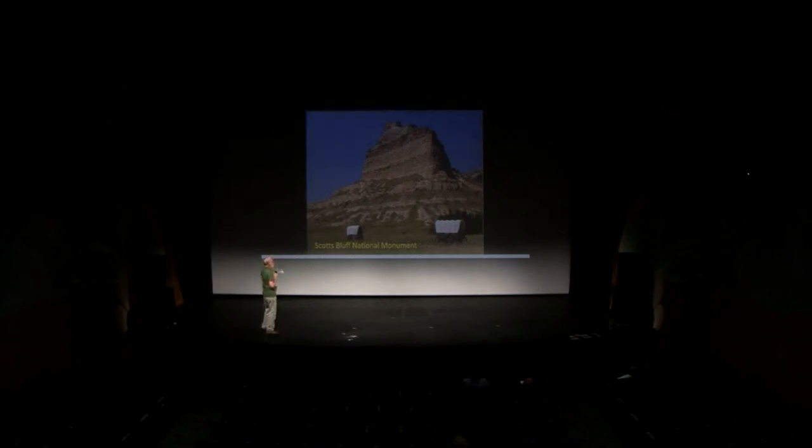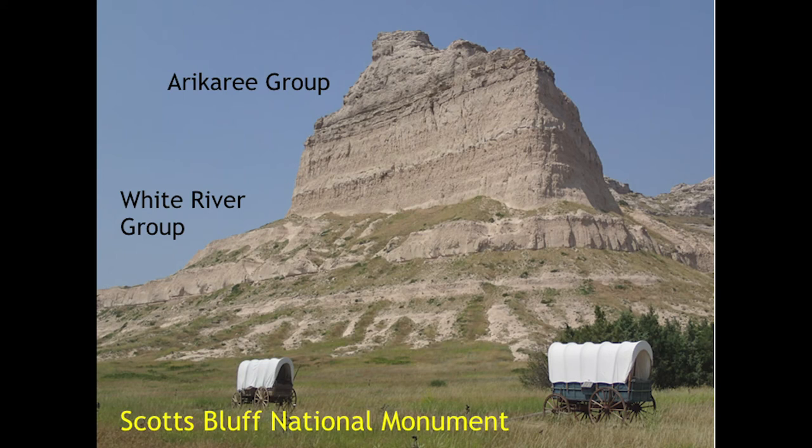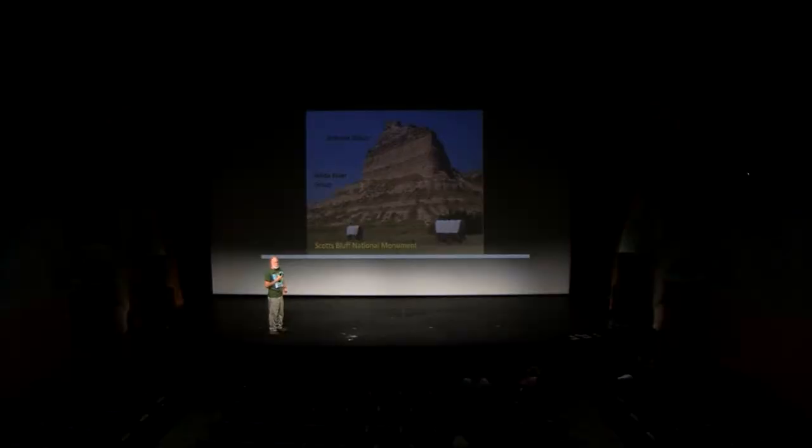So, beautiful face of Scottsbluff Monument. We're gonna go up the lower part. You can see the color change on this, not quite, but it's grayer up above here and browner down below. That lower unit is called the White River group of sediments. There's several different rock formations in that. And the upper part of the monument is part of the Arickaree group. There's several more formations there. Not all the formations of the White River group and Arickaree group are present in this part of the monument. There are some missing parts to the section, but we'll talk about that later.